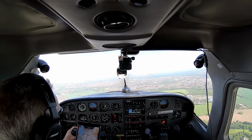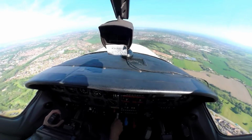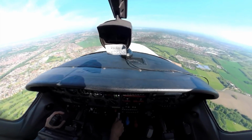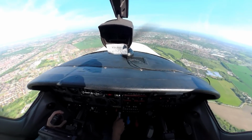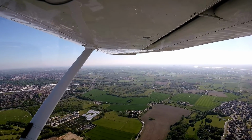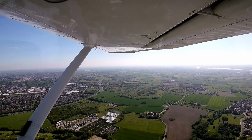Radar, hello, it's Golf Echo Foxtrot Alpha Mike, routing Kirby outbound and visual with the aircraft over Ellington Golf Course. Golf Echo Foxtrot Alpha Mike, radar, hello, we've got Kirby. Okay, Golf Alpha Mike. Golf Alpha Mike, you just crossed the M62. Golf Alpha Mike, just about to. Golf Alpha Mike, thank you.